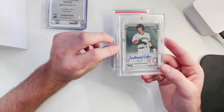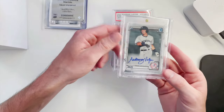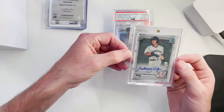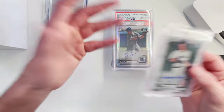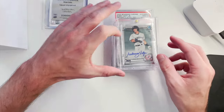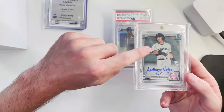Then I asked if he had any Volpe, because I wanted some Volpe. And sure enough, and I asked also specifically, hey, is it okay to assume that any of these guys are raw for a reason? He's like, no, honestly, they're too cheap to grade, and I can't get them graded right now because it's too expensive. Nobody wants to do that. So that made me even happier about throwing this in.